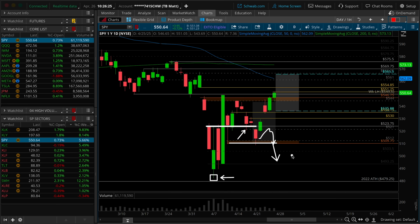The fact that the Tuesday reversal happened so quickly and the fact that we were back above this level, the 523.75, neutralized the short-term trend, right? From here to here, we had an equal low, but keep in mind that this is still undoubtedly a higher low relative to the capitulation low. So from here to here, higher low. From here to here, higher low.